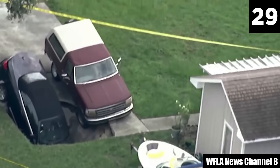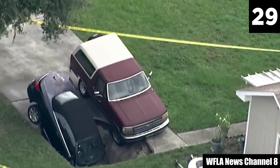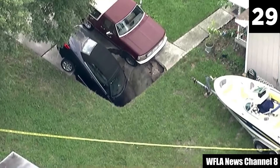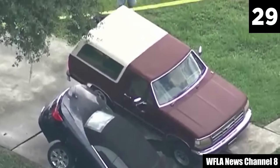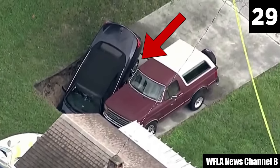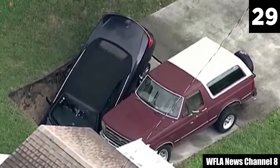Number 29, swallowed hole. As if the world wasn't scary enough, it's apparently also swallowing itself alive. Published by WFLA News Channel 8 in August of 2021, this is what happens when the earth opens up. Captured in Palm Harbor, Florida, a sinkhole opened unexpectedly at this residence, pulling in a car parked in the driveway. The car is captured half inside the hole, hanging on by only its rear tires.